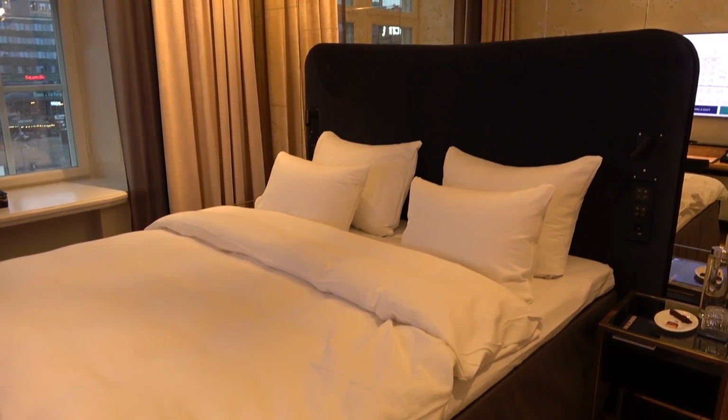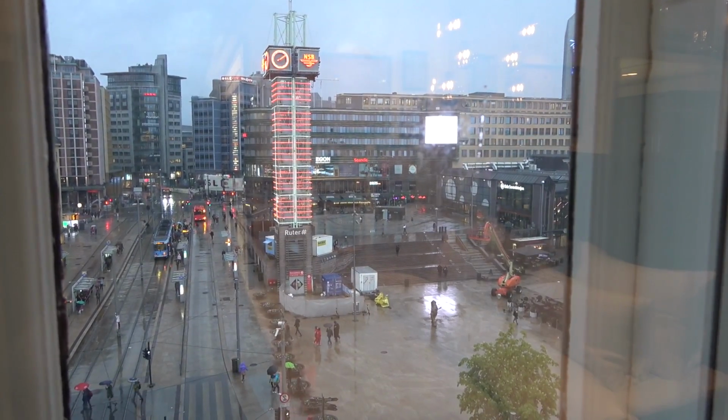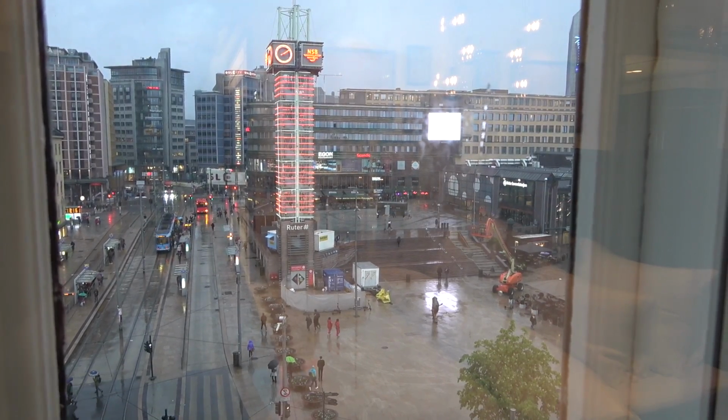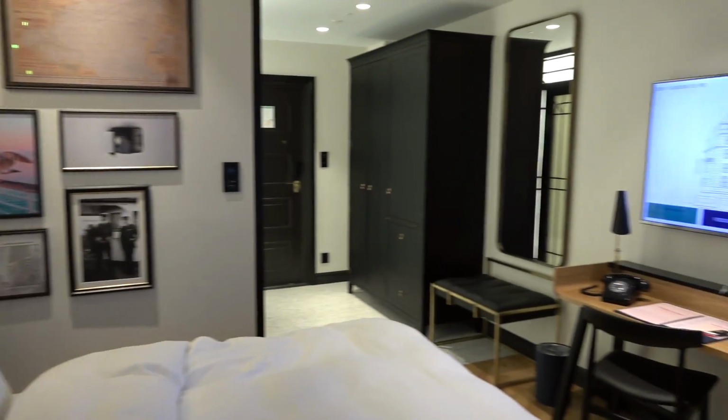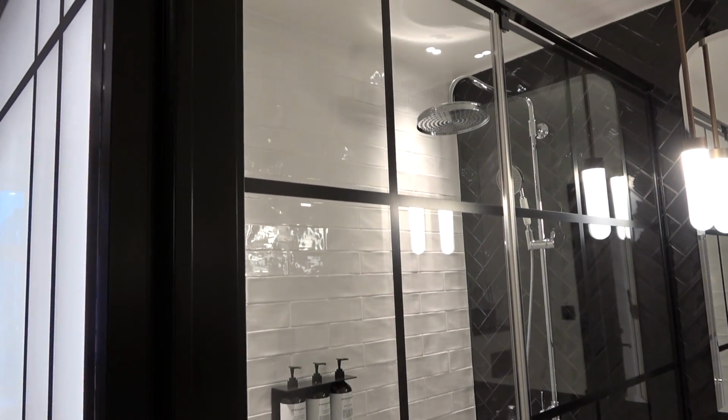I finally made it to my room and I thought I'd give you a quick tour of it. So yeah, great view out because my bedroom window looks out on one of the central squares in the centre of Oslo. The room is quite small and compact, but the hotel has only just opened, so all the fixtures and fittings and the bed are completely new. It's got quite a nice little bathroom as well and a big waterfall shower. So yeah, it's a nice place to stay.